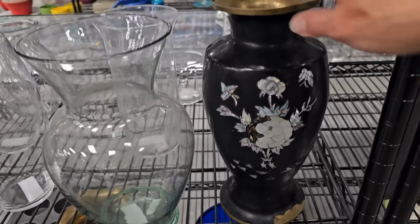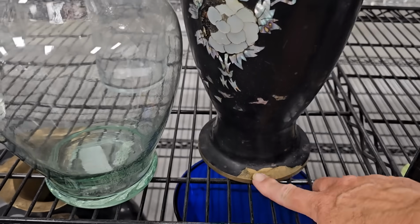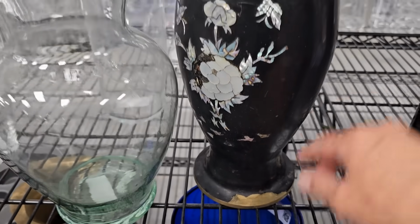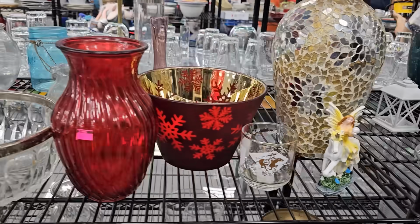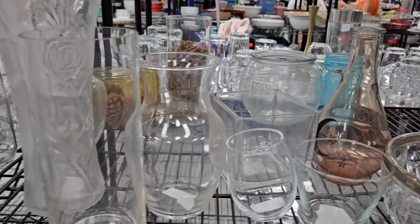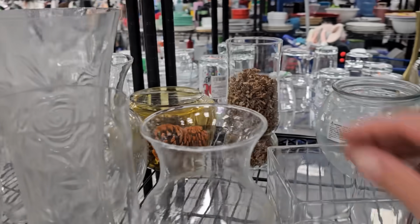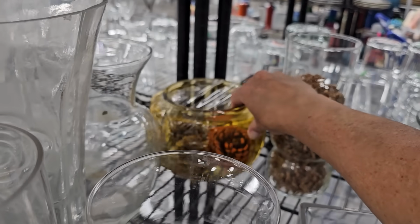This one is the same. Yeah, look at that peeling paint at the bottom there. Unfortunate that these treasures suffer damage, and with that damage they're just not as desirable. If it was just a little bit, it might be forgivable.